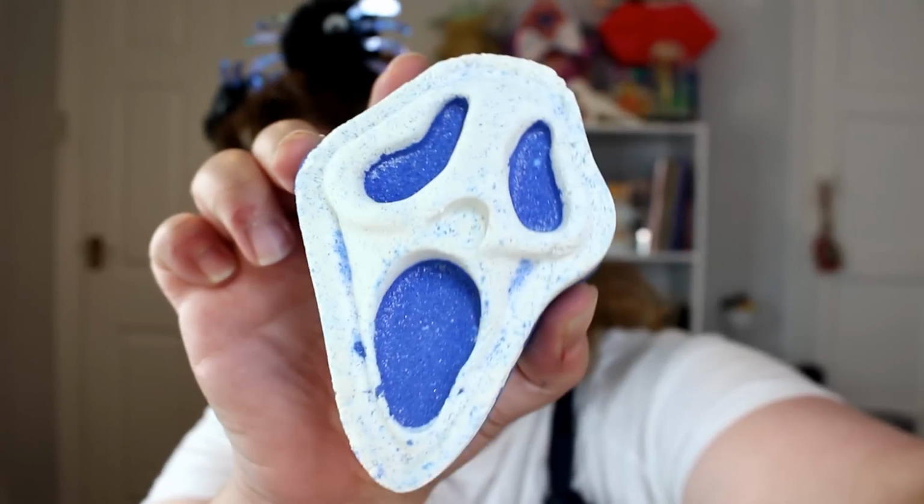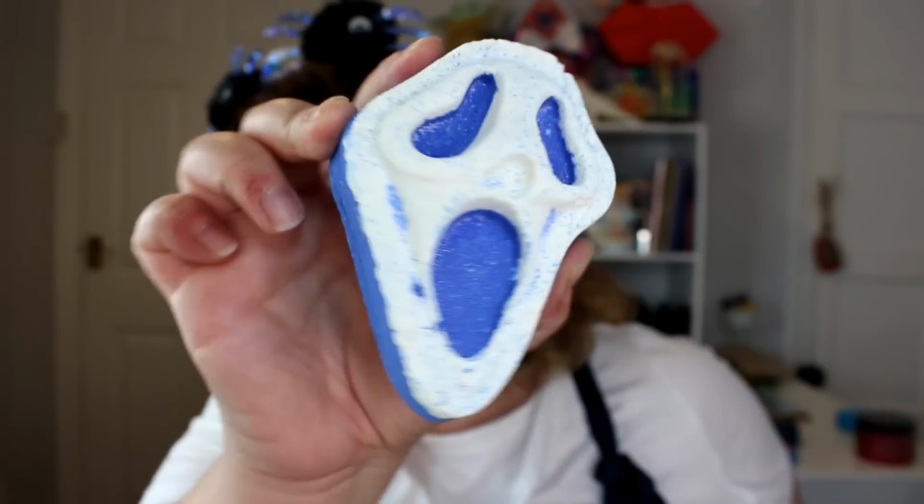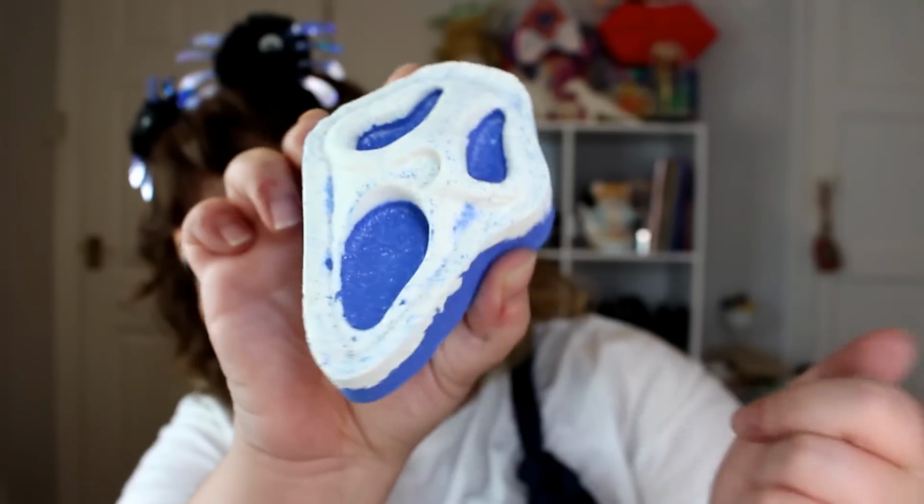Now, this is technically a returner, but it's had an upgrade. This is Screamo bath bomb. So last year Screamo was a bubble bar and then you could blow bubbles through its mouth. But what I think they found was that obviously the stick would almost instantly fall out, which was a shame because the concept was so cool.